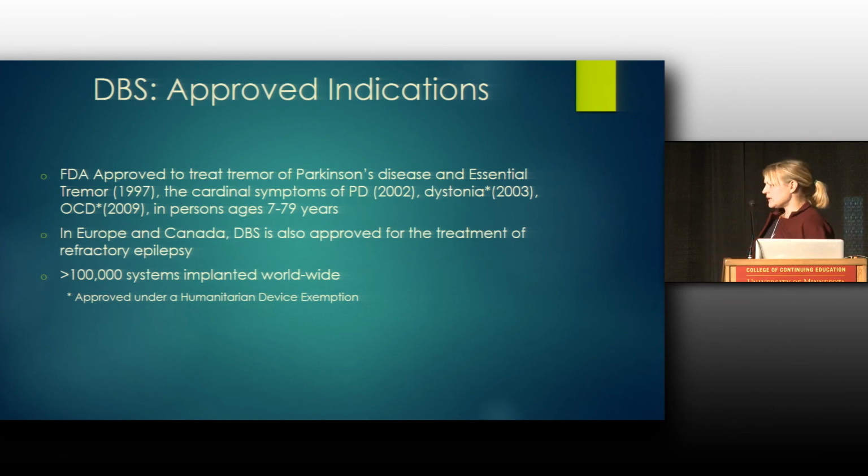So what is DBS approved for? So it's actually, people don't realize this, but this is approved to treat tremor. The FDA approved it in 1997. It was approved for Parkinson's disease to treat the motor symptoms of Parkinson's in 2002. For dystonia, and this is why I'm talking about it today, is because blepharospasm is a type of dystonia. It was approved in 2003 under what they call a humanitarian device exemption.